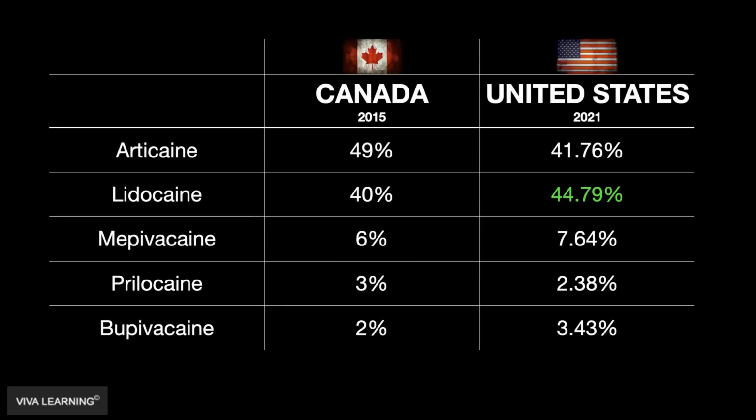So in Canada, Articaine, they got the drug in 1980. We got the drug in the year 2000. And it has now become, in Canada, the number one most used local anesthetic. In the United States in 2021, lidocaine still maintained first place at almost 45%, where Articaine, only available since 2000, has 42% of the market.